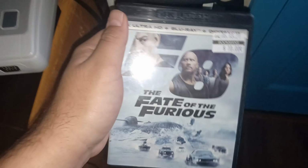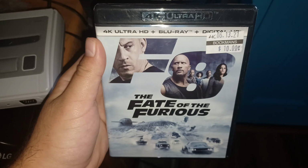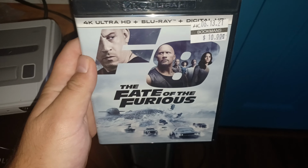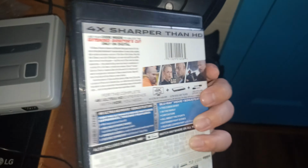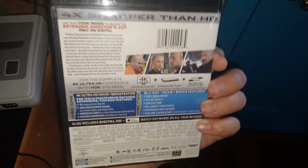Okay, next one I have Fast and the Furious chapter 8 called The Fate of the Furious. So they named this one Fate of the Furious instead of Fast. Here's the back right there, Vin Diesel and Dwayne Johnson. These two are different as well about them actually. So I thought, why not?